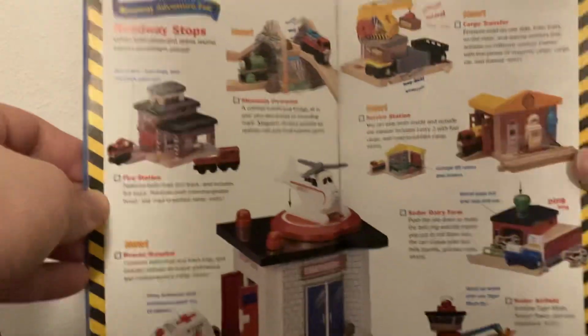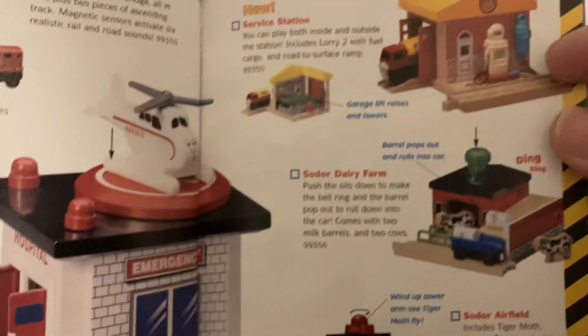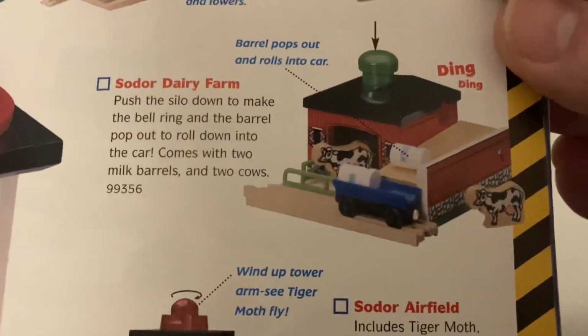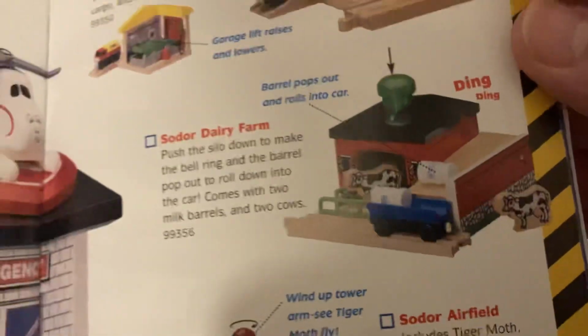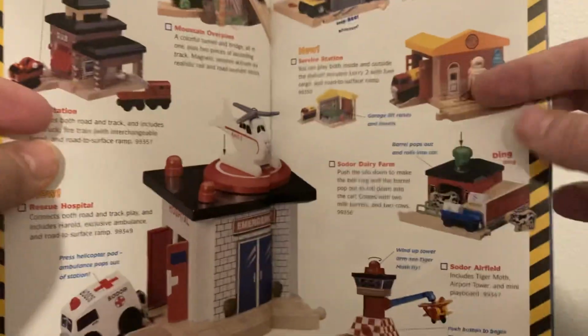We get some road destinations for the road vehicles. The fire station was the first ever. Then the Sodor Airfield, and even I guess Sodor Dairy Farm now all of a sudden is considered that. Originally, that was part for the engine. That was an engine's destination, but for some reason they put it in road vehicles. I don't know why. But yeah, and then the rescue hospital. That's a really good destination. I think that's a really good one.